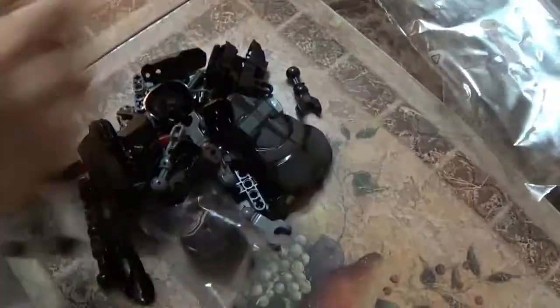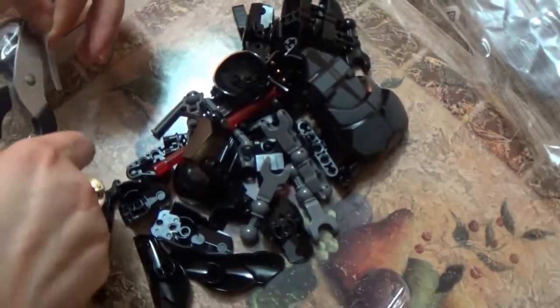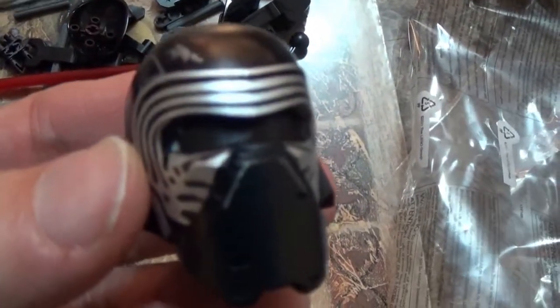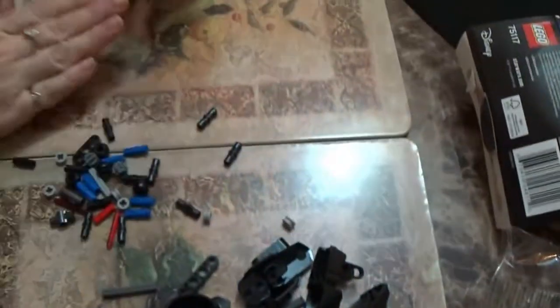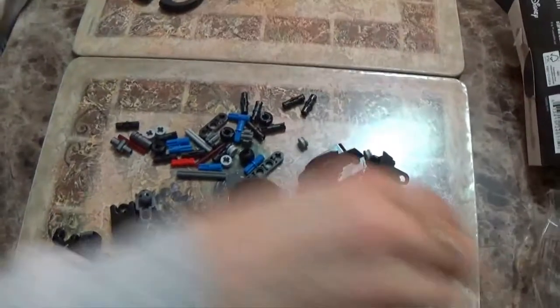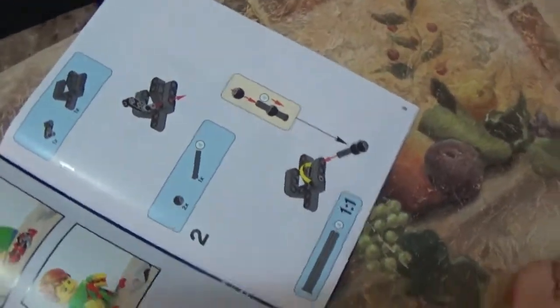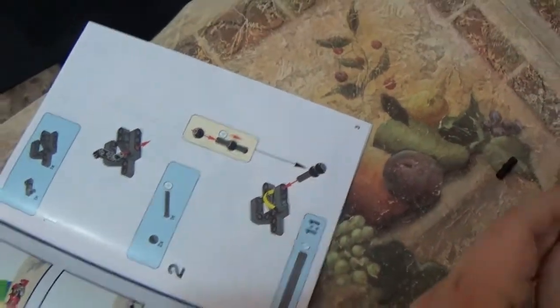Since Kylo Ren is part of the dark side of the Force, then obviously his pieces are for the most part black. So it looks like Colin's mom is separating the larger pieces from the smaller pieces, and she's referring to the destructions. We call them destructions, not instructions. So she's already on page 3. Oops.